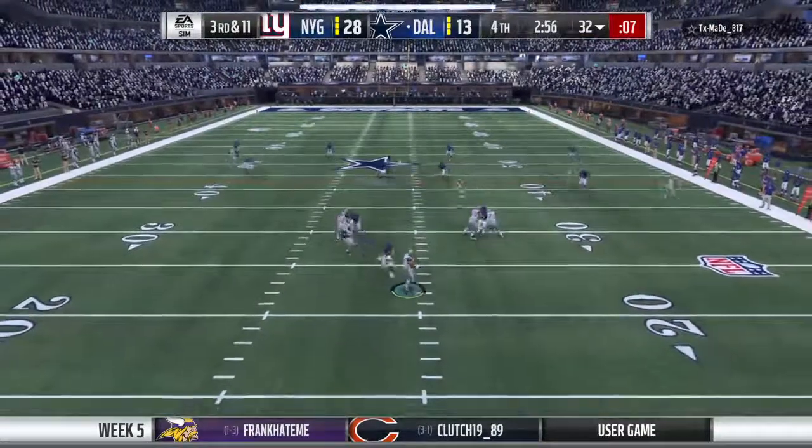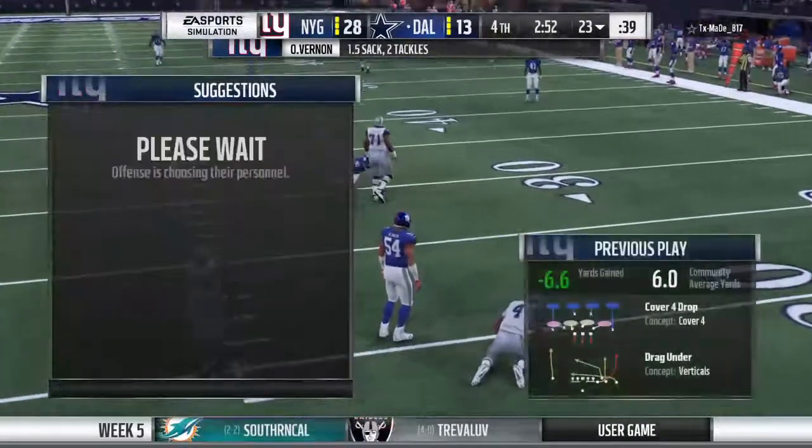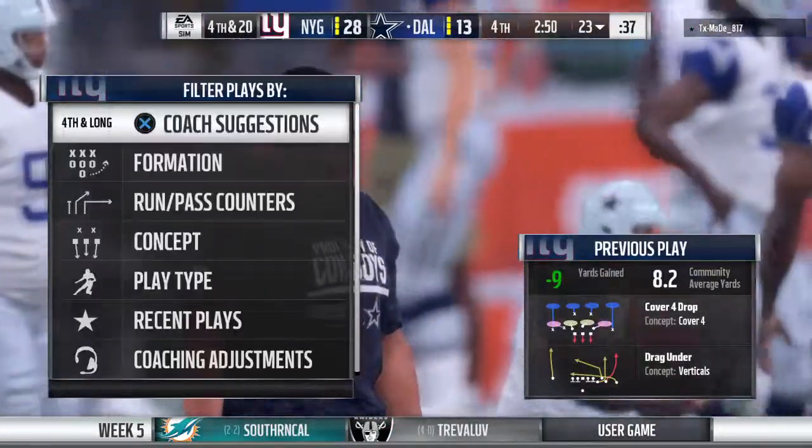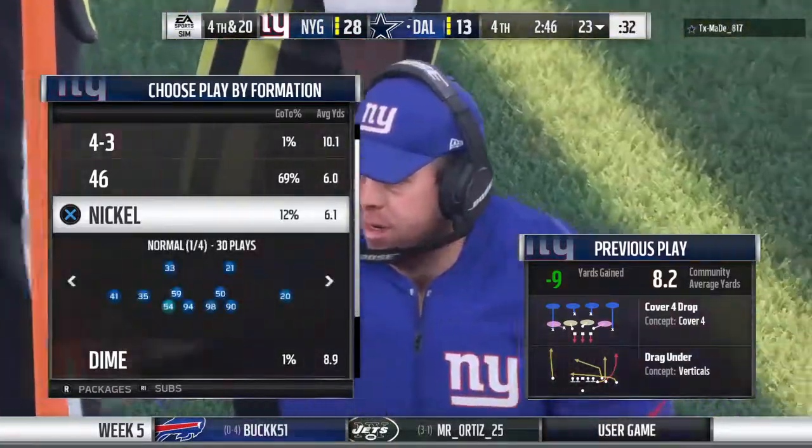Out of the gun, here's Prescott. And no escaping this time as he'll go down. They got him for a sack. Olivier Vernon in there to drop him for his 5th sack of the year.